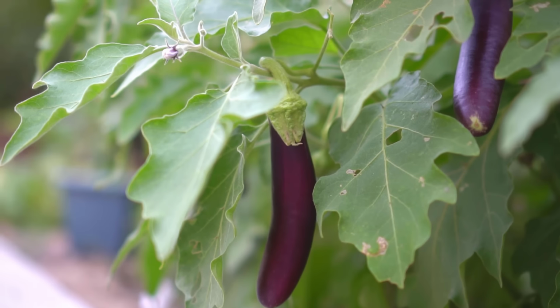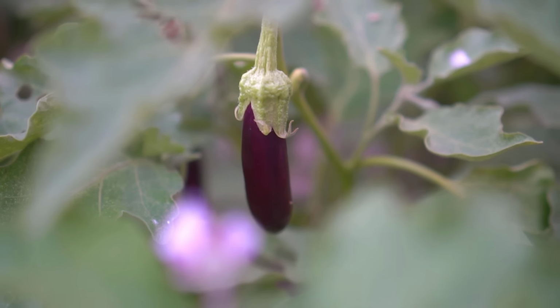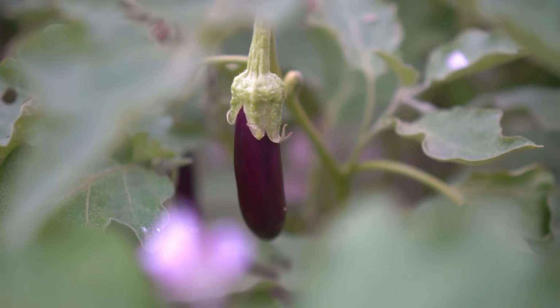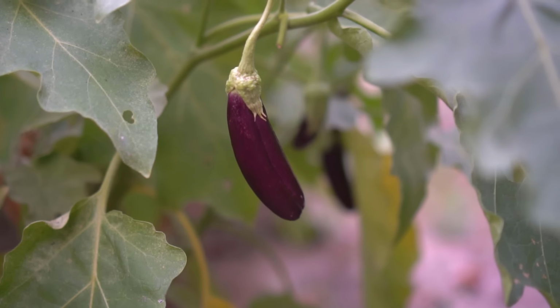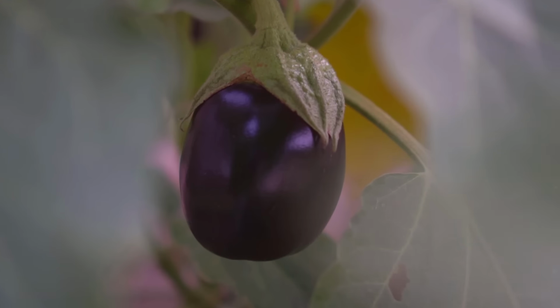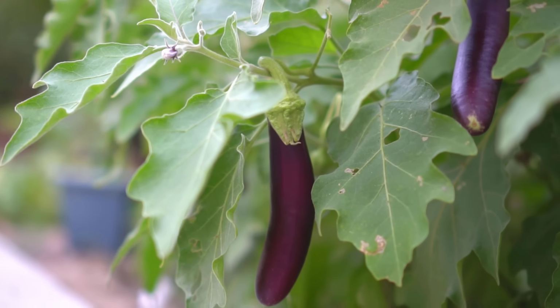Number 13, eggplants. Now eggplants do require full sun. However, eggplants will produce some harvest if planted in shade. So you can still enjoy eggplants if you have an area in your garden that receives a lot of shade and no sun. Eggplants are really good to stir fry or even add to your sandwiches along with zucchini.